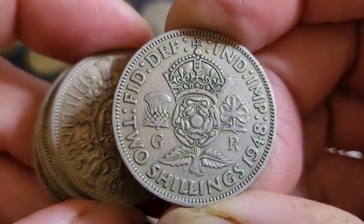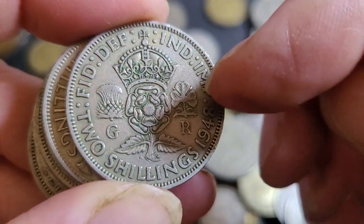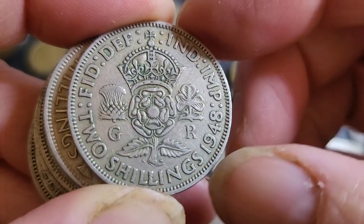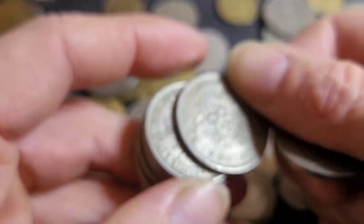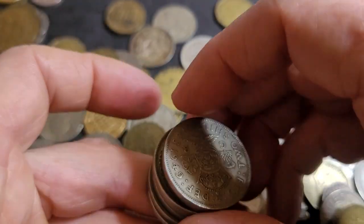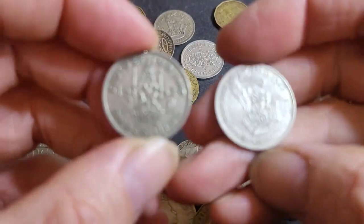But this one here is missing the leek. So you got the thistle, you got the clover, and you got the rose, but there is no leek for Wales. So that's really, that's just racist, man.